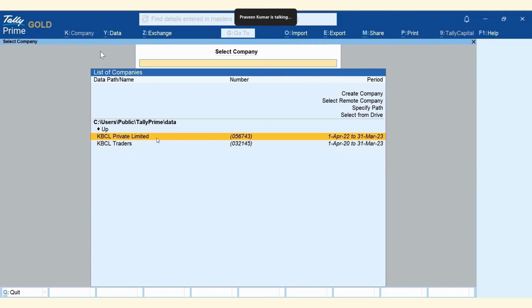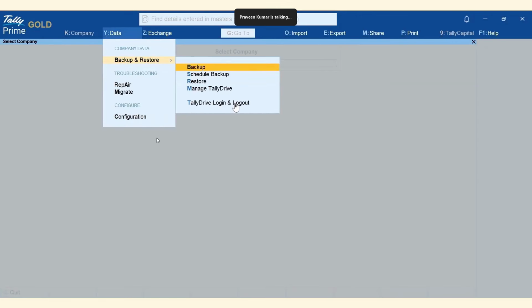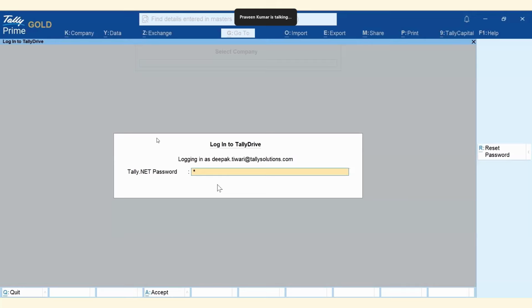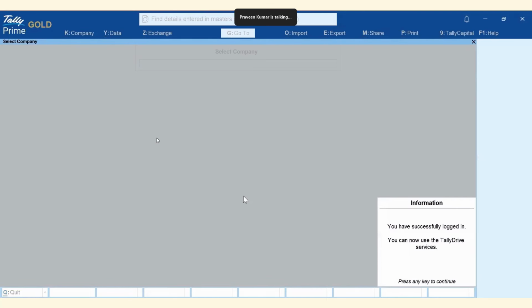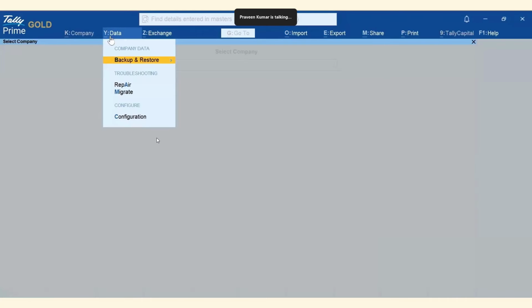So let's say I have a demo company opened here. I'll click on data at the top. Once I go to backup, right here I'll find a new option that is Tally Drive. Of course, it is quite secure, which is why we need to enter the Tally license .NET ID and password. Once I plug in the credentials, it will quickly take me to that. Yes, you have successfully enabled the Tally Drive services. So now you'll be able to take backup to Tally Drive.